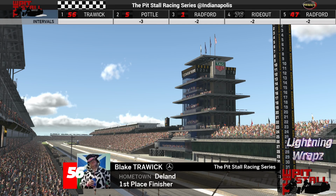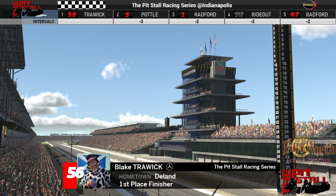Pretty good, pretty good. That was a very fun combo there. It was kind of weird running the F1 cars here. A little bit of a tight gap, a little tough road there, and having to try to make some big pushes off.